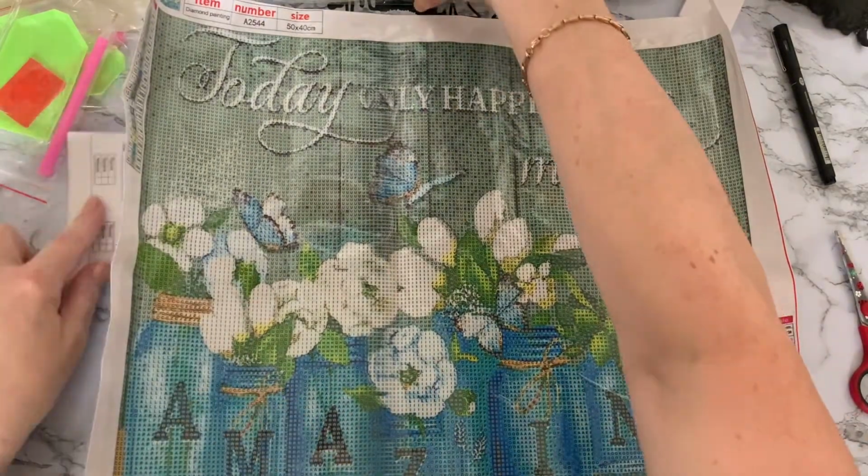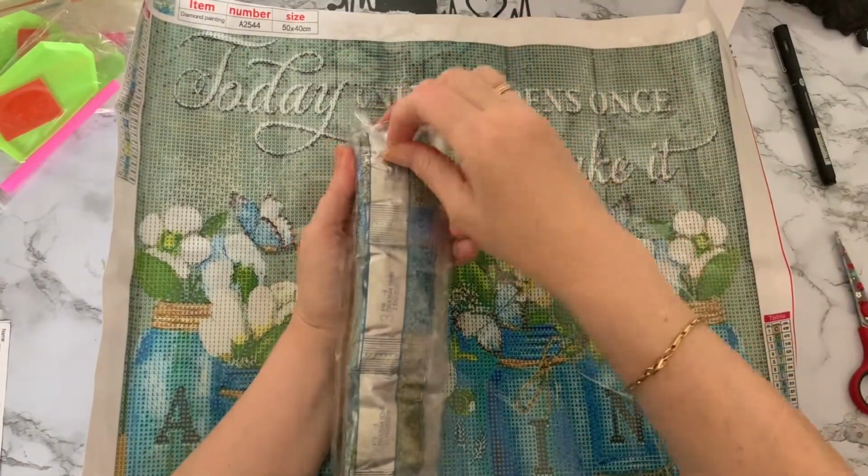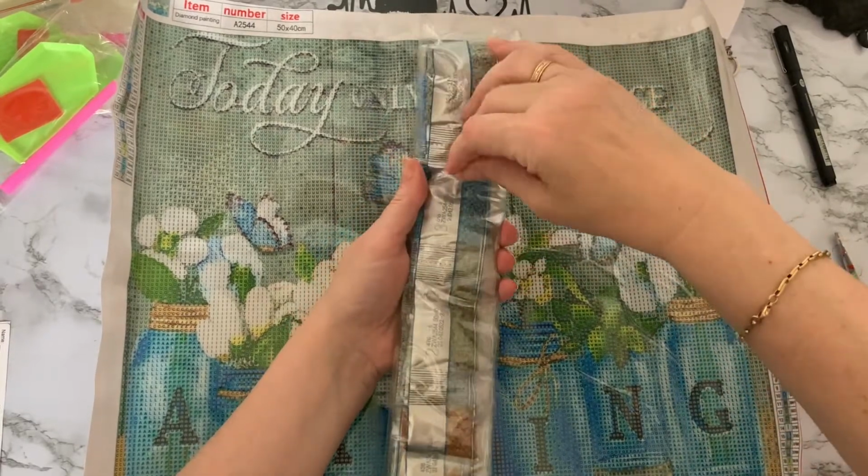Okay, let's have a look at all these massive amounts of drills. Well, maybe not massive amounts if you're used to doing great big hundreds by inches and things like that.